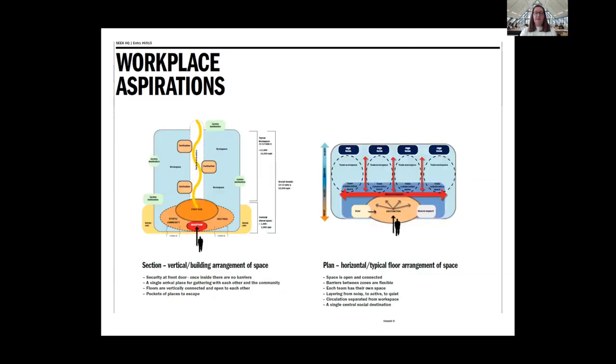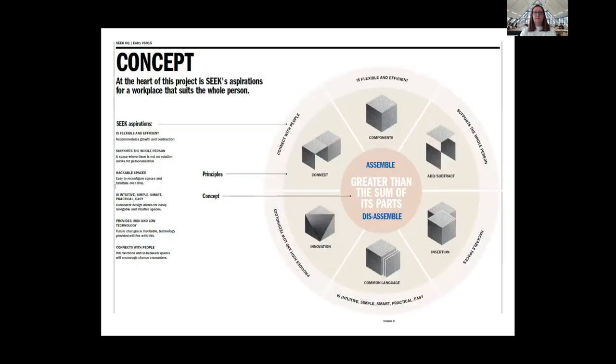These are just some of the zoning diagrams that we started with, just to work through how we wanted to lay out the building both in a vertical and in a horizontal way, and also some more of the concept around how the internal space was going to be put together. So the main concept being that it was greater than the sum of parts, but they really wanted, as I said, hackable interior space that they could adapt over time, so it could be pulled apart and put back together in different ways. Again, that was going to really contribute to sustainability as well.